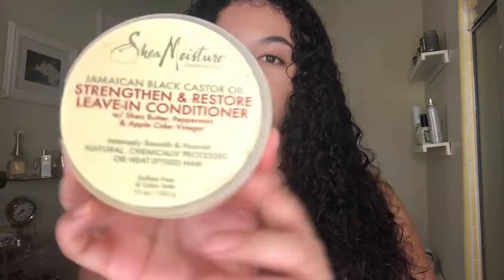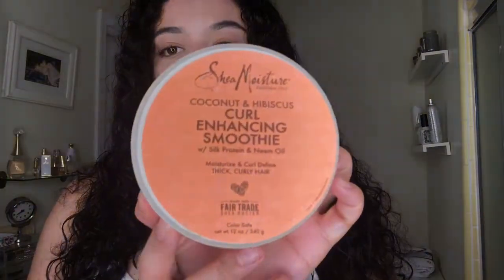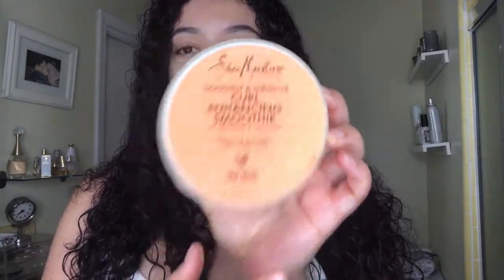Today I'm gonna only use 2 products to style my hair, and they're both from Shea Moisture. First is gonna be the Jamaican Black Castor Oil leave-in conditioner, and I swear by this. This is delicious. It's amazing. It's a must-have. And then I'm going to style my hair with the Coconut Hibiscus Curl Enhancing Smoothie, which I've been talking about for weeks because it's an amazing product. It's something that I keep stocked at all times. Both of these are.